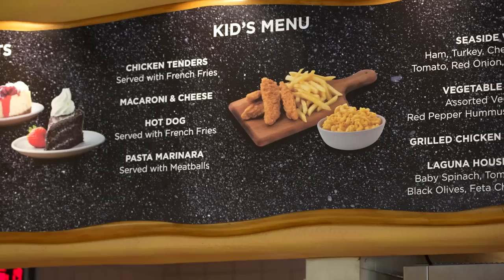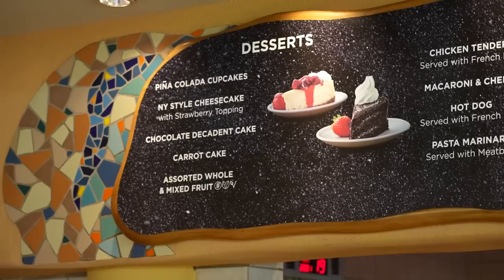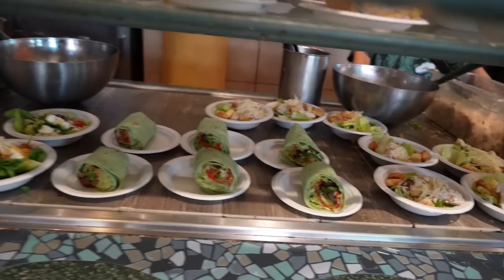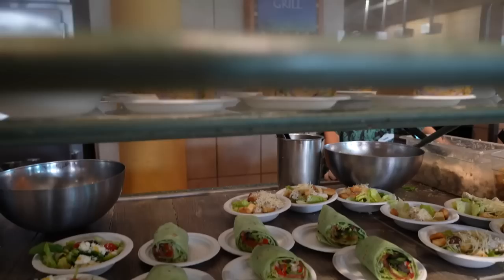One thing I'm not seeing is chocolate chip cookies. I used to see chocolate chip cookies here all the time, but I'm not seeing them. So these are the salmons, they come with rice and vegetables and the salmon. They also have salads over here. This is the veggie wrap. They have a ham and cheese wrap, ham and turkey and cheese wrap up top there.